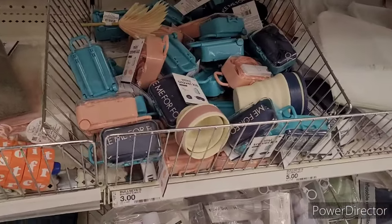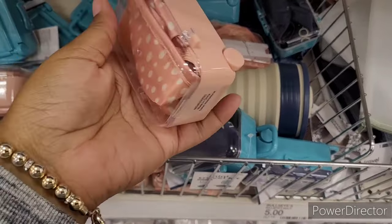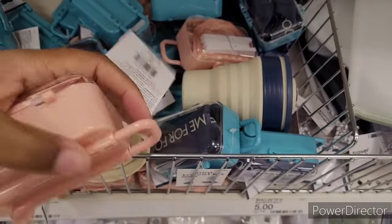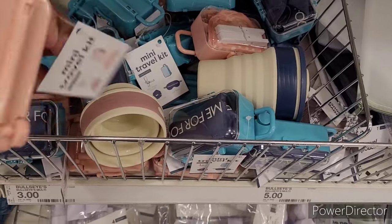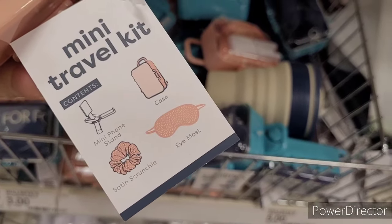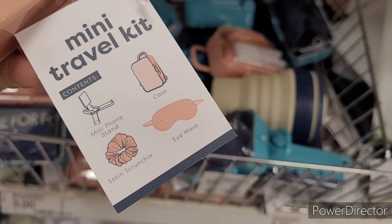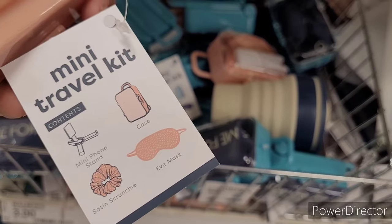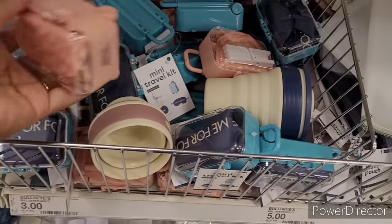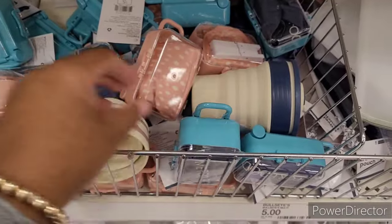Oh, what are these? These are neat. I just love the fact it looks like a little luggage piece. Let me see what they call them. Mini travel kit. Y'all see that? So you get a mini phone stand, case, satin scrunchie, and eye mask. $5. They come in different colors.